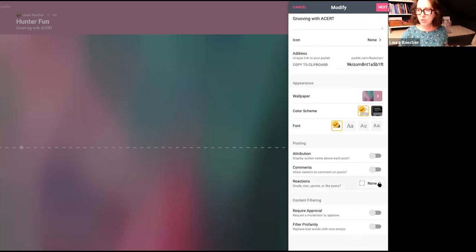I talked about these. We can have stars, upvoting, liking, rating. I can have it where I have to approve it first. I can filter profanity, but who wants to filter profanity? Profanity is fun, so I'm not going to worry about that.